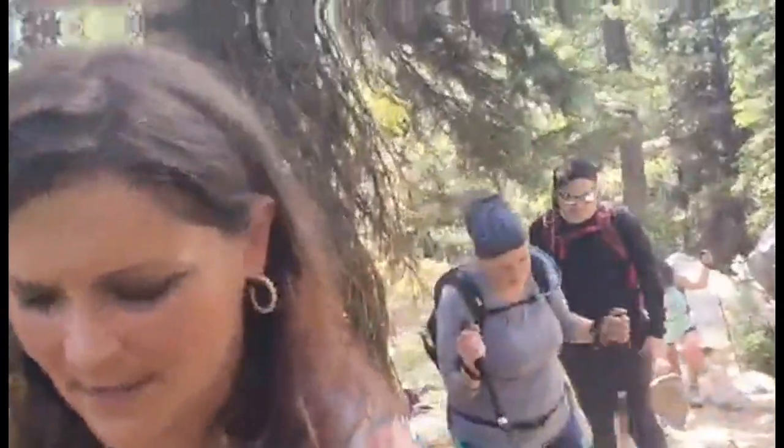About 2 miles up, and we have 1,800 feet to climb. So it's gonna get steep here pretty quick.